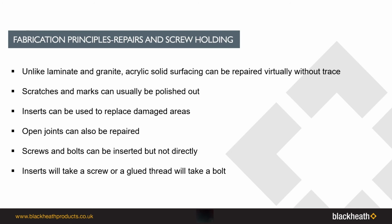Unlike laminate, granite, quartz and solid timber worktops, solid surfacing can be repaired virtually without any trace. Scratches and marks can usually be polished out using mild abrasive powders, burgundy Scotch-Brite, or the product can be resanded. Inserts, i.e. cutouts that are used for hobs and sinks, which should be retained, can be used to replace damaged areas should you have the unfortunate situation that your product is scratched, cracked or burnt beyond normal repair.